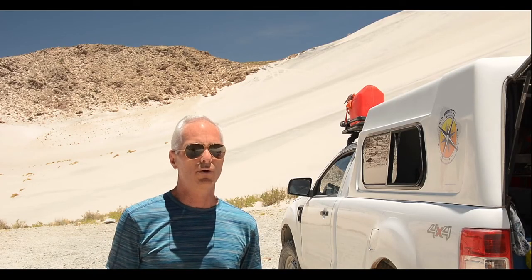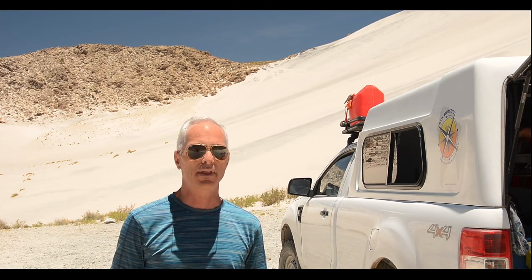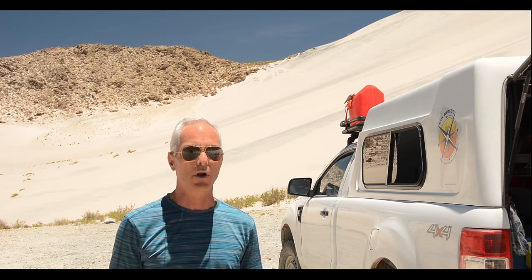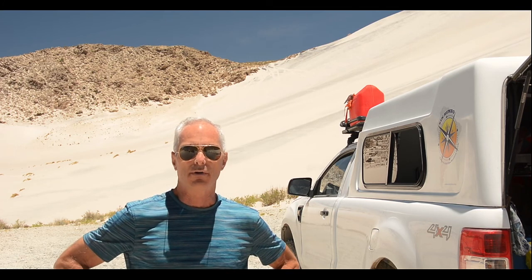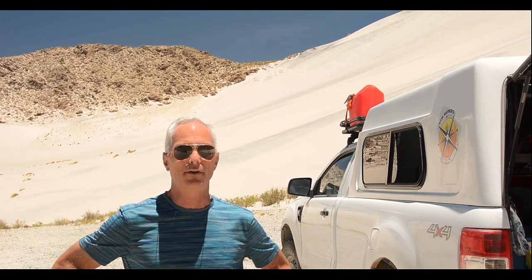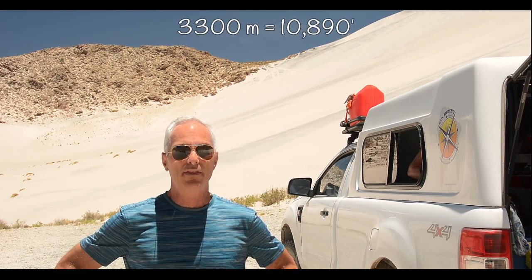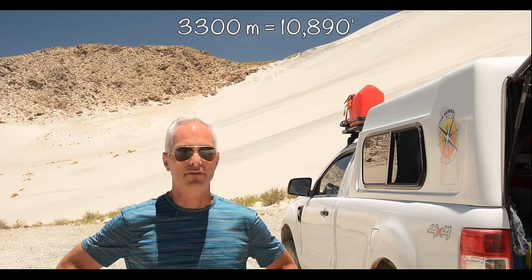On the way to the pumice rock field, something very weird, very unusual. The road was gravel for a bit, we're back on the pavement, and we'll find the gravel again later for sure. We're at 3,300 meters of elevation here.